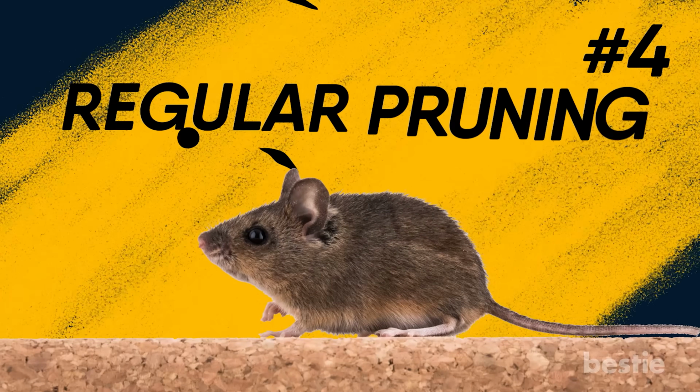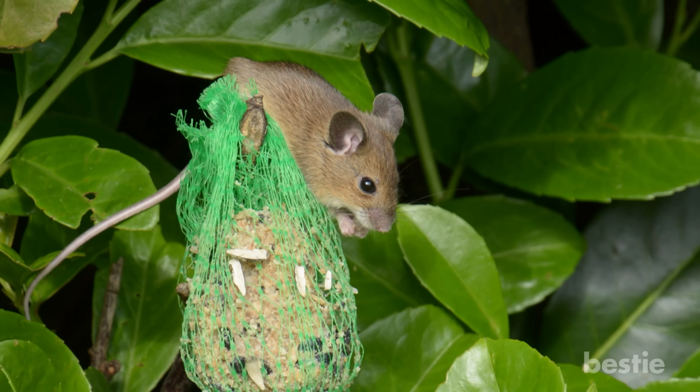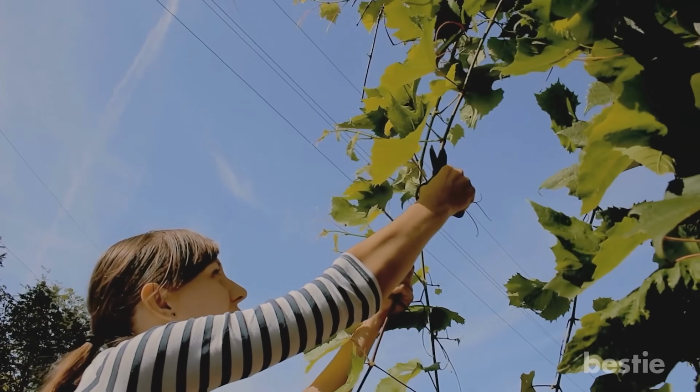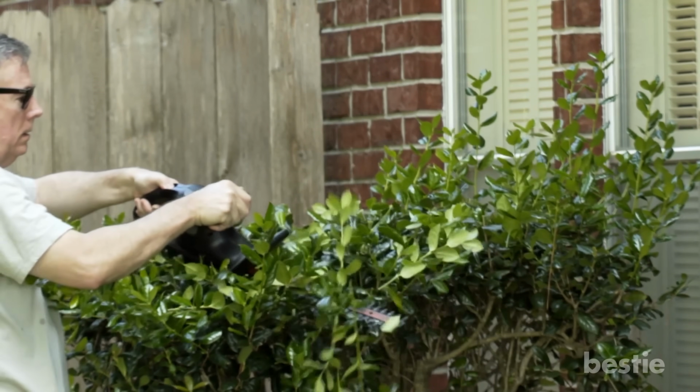Number 4. Regular pruning. Branches and shrubs tend to act like a highway for a mouse to enter your homes. Get rid of all the extra bushes, branches, and shrubs that have overgrown. Don't put it off until tomorrow, since it may be one of the prime reasons the rodents are in your home.